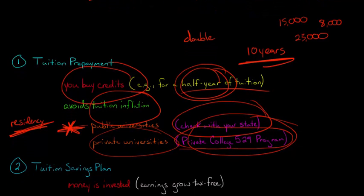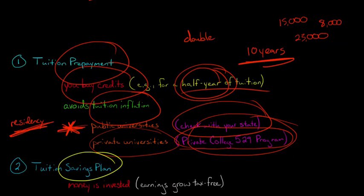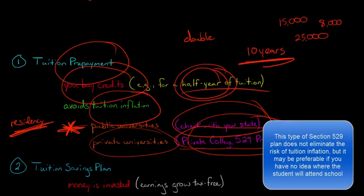Now, aside from just prepaying the tuition, prepaying the expenses, you could instead say, okay, I want to set aside some money. I want to start a savings plan, and this money is going to be invested, and then at some point down the road, my child or whoever the beneficiary is can withdraw that money and use it to pay for their educational expenses. So you're not prepaying the tuition, you're saving money, it's investing, and it's growing.